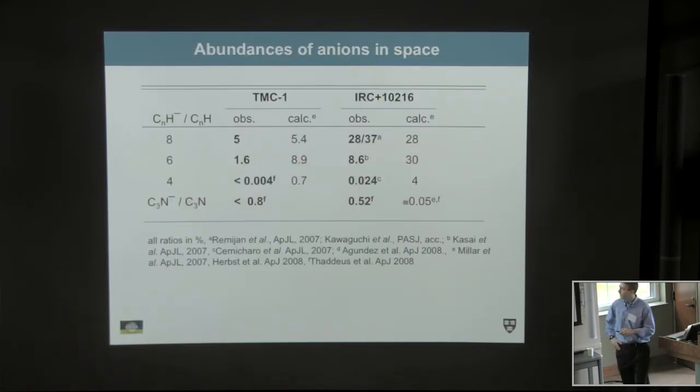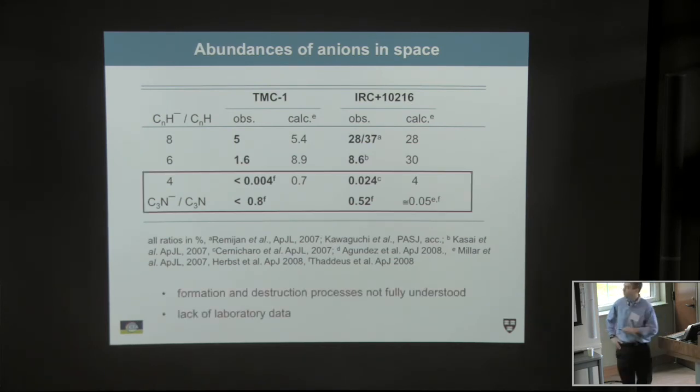So again, this is a summary that Eric showed, in which we've now plotted the ratios of the anion to neutral in both TMC-1 and IRC+10216. And you see for the longer chain molecules, the agreement between the calculations and observations is fairly good, within a factor of a few in most cases. But when we go to the shorter chains, C4H minus in particular, the observation is far from that calculated. And not shown here is, of course, the case of CN minus as well.